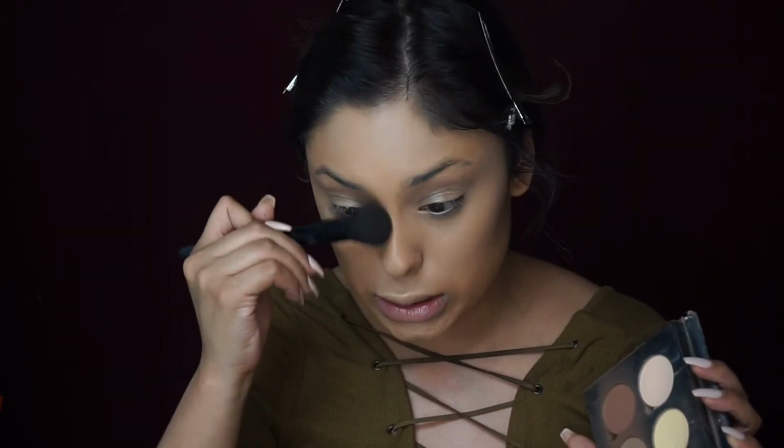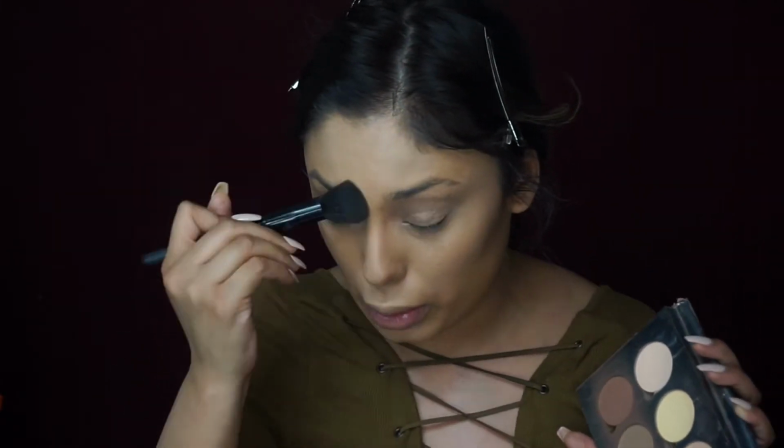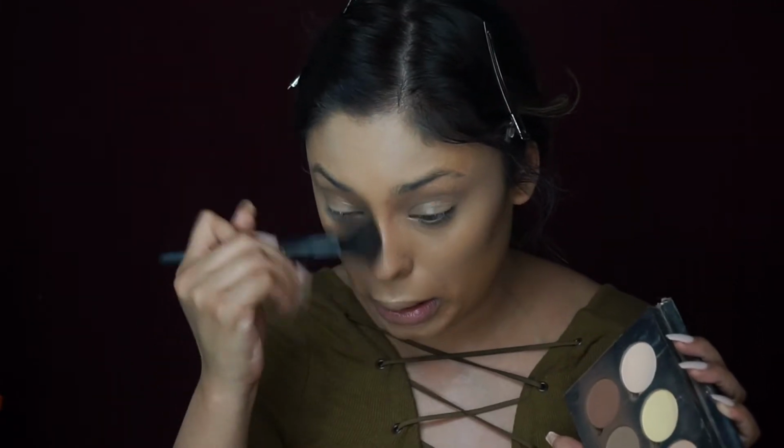And then I'll hit the sides of the nose. You guys already know, this is how I contour my nose. I don't do nothing crazy.